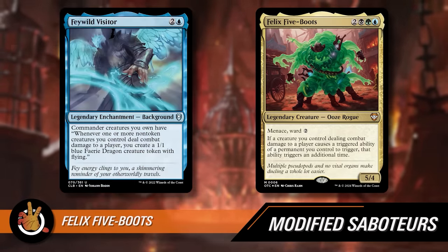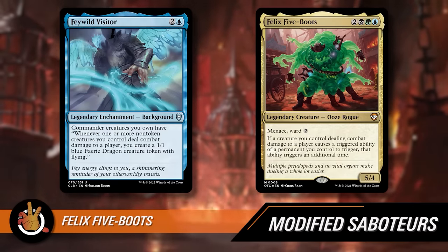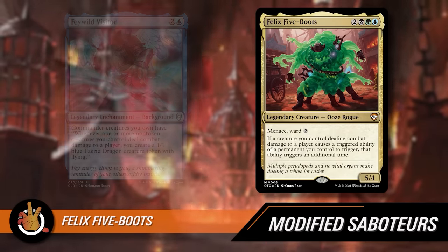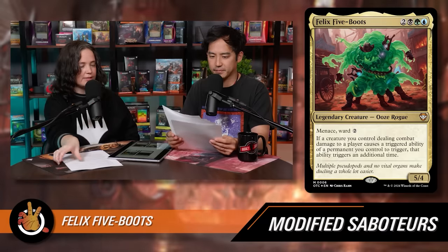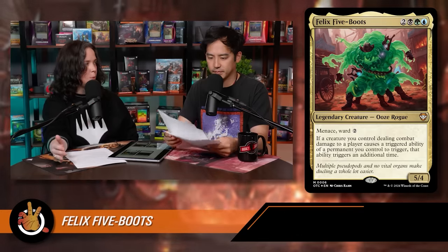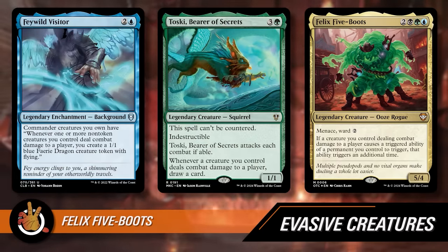So in this case, Feywild Visitor allows you to make 1/1s every time a creature you control deals combat damage to a player, non-token. So you're going to make two of those now. Pretty sweet. So I think there's that version, which is creatures that are good at connecting and have abilities, or want to connect and have abilities. And then there's a version that goes super, super wide with evasive tokens, probably including the Feywild Visitor. And then plays a lot of Toski style effects. So you're just drawing a ton of cards with all of your little flyers.